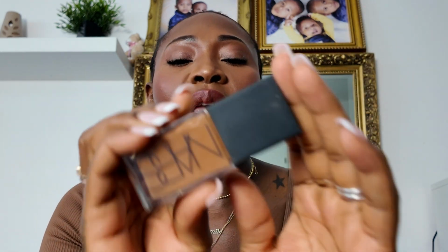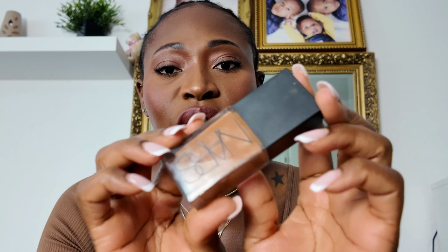My best NARS foundation is this one here. This is their NARS Light Reflecting Foundation. This is one of the best foundations that I own. Anytime, any day, it works. It doesn't do too much. It just does the job and gets out of the way. This foundation is really, really good. If you haven't tried this foundation, try it.